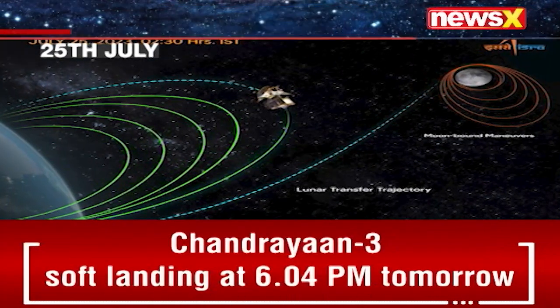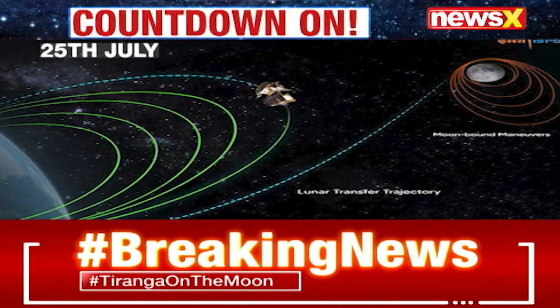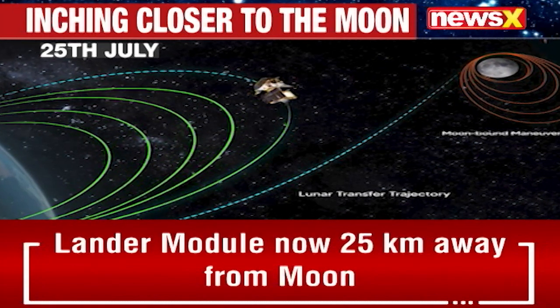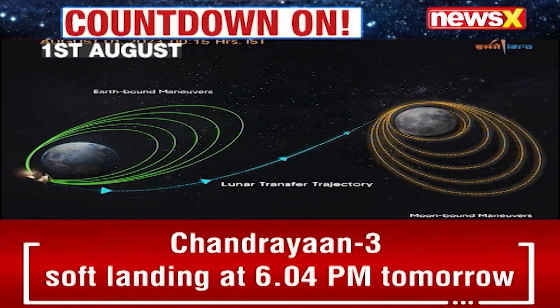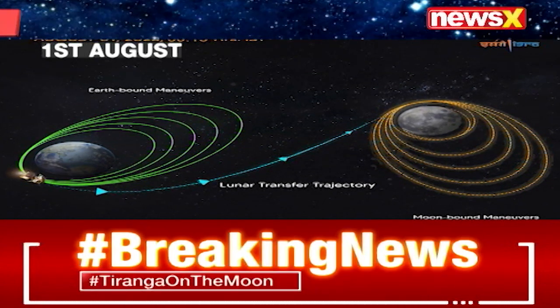On 25th July, another Earth-bound orbit-raising maneuver was performed successfully. The spacecraft attained an orbit of 1,27,603 km by 236 km. On 1st of August, Chandrayaan completed its orbits around the Earth and headed towards the Moon. The spacecraft was inserted into the translunar orbit.